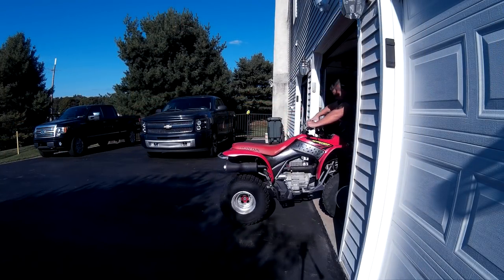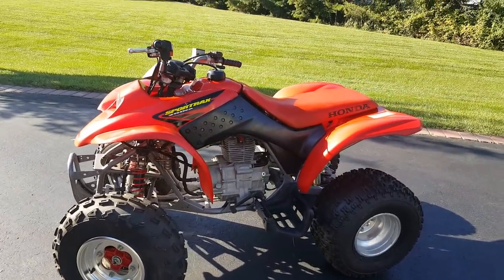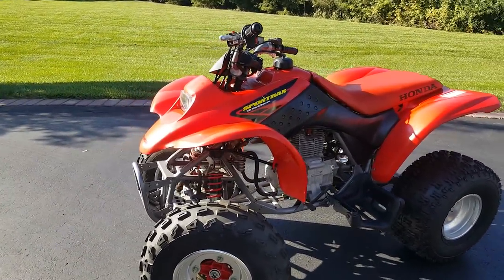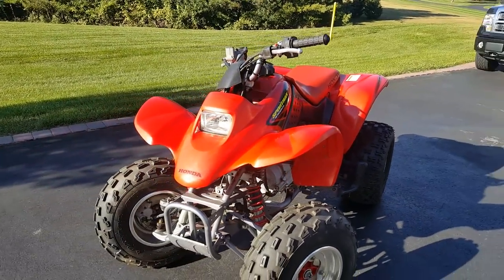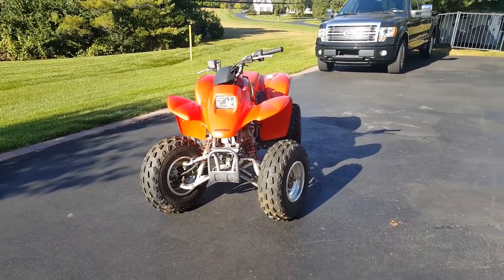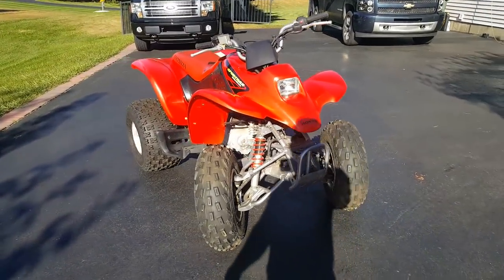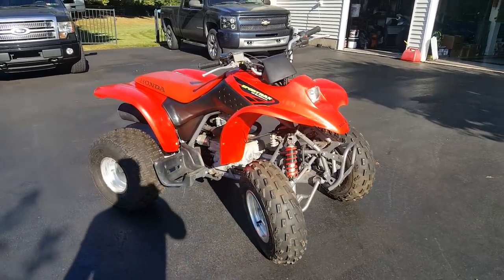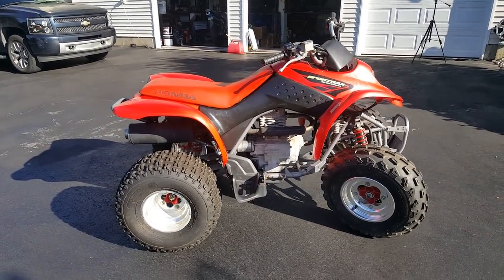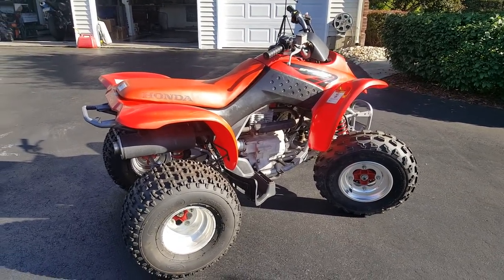All right, guys, so this thing is done. It came out really nice. It's super clean. I did adjust the free play in the clutch, and I also lowered the idle, and it reduced that knocking sound. The good news is I did some research, and the 250EX apparently is notorious for making sounds from the clutch. Considering this quad has such low hours, I don't think there's anything wrong with it, and it runs so good. It doesn't make any sounds when it's running. I think everything's fine. You really barely even notice it. I think it was just very apparent because I had the idle set too high.